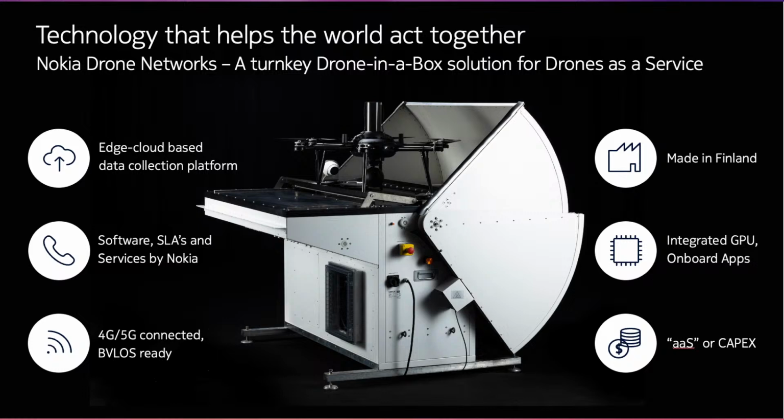Wow. So tell us about Nokia Drone Networks in particular. Walk us through the technology. I know we've got a couple images, so let's pop that next one up and tell us what we're seeing here. Yeah. So at the end of the day, you see the headline. The headline is technology that helps the world act together. That is our global slogan for the technology that we provide to the market today. That is a core message of our new branding.